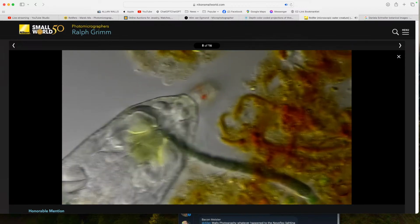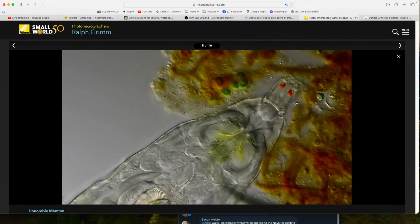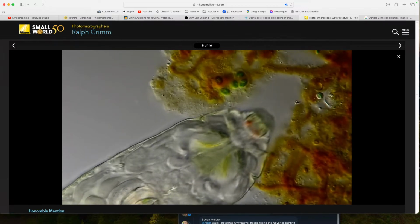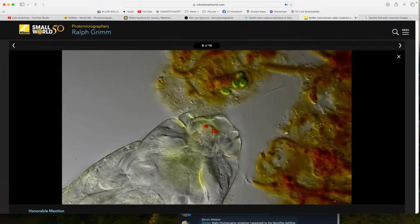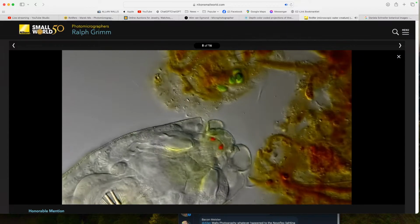Anyway, lovely, lovely photographs. Check these people out, including Daniela Schneller. Say her name 3 times quick. That might be why she changed her name, actually. Ralph Grimm, Igor Savanovitz, Marek Miss, and Wim van Egmond. In no particular order, some of my favorite photomicrographers. So I hope you enjoyed having a quick look at them.